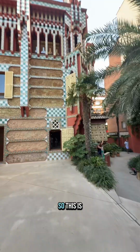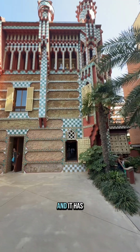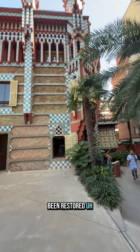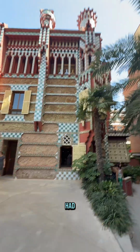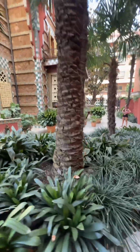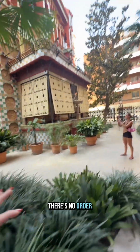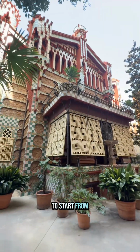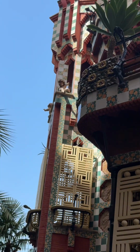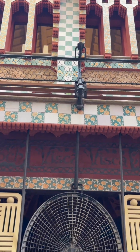Oh, so this is Gaudi's first house that he ever created, and it has been restored a couple times, and so this is the closest to the original version that they've had. Also, it said they don't have any particular rooms. There's no order. A lot of his houses tend to be kind of chaotic. So it said to start from the bottom and work your way up. Vicens's commission was perfect for helping turn these ideas into a reality.